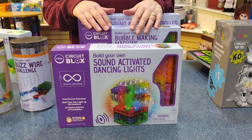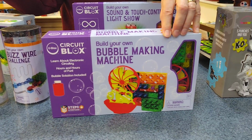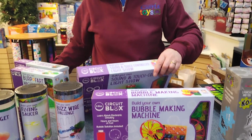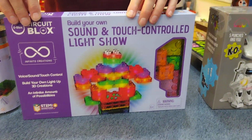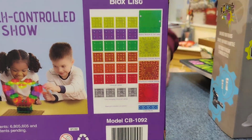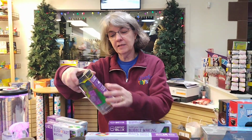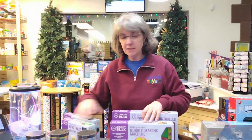And then Build Your Own Sound Activated Dancing Lights and a bubble making machine because, you know, I love bubbles. That's cool. I like that too. These are all 5+, these sets. Nice. And then there's one last set that is a sound touch controlled light show. I'm going to spin this around, Jeff, so you can see all the blocks that come with this. A lot of these you can build more than one thing with. I was looking at the flying saucer and it has 4 projects just in this little container. So I'm excited about these. I'm hoping to see what your responses are on these.